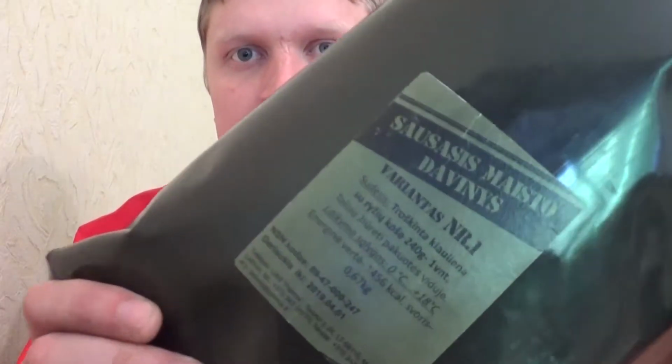I'm going to eat a Lithuanian ration pack. That's the pack that soldiers are going to use during the battle. Lithuania is part of the NATO military alliance, and I'm going to eat a number 1 convoy ration. So why are these important?